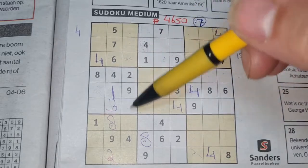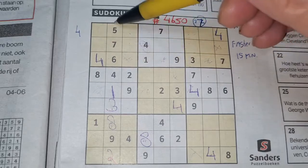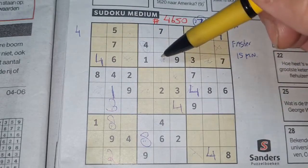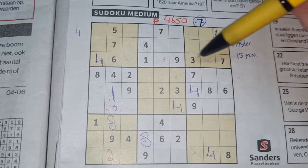2, 5, 8. And look, we have a 2 in this column. So no 2 in this box. We have a 5 in this big square. So no 5 in this box. So the 2 and a 5 goes in those two boxes as a pair. 2 and a 5.